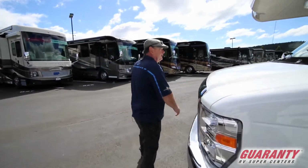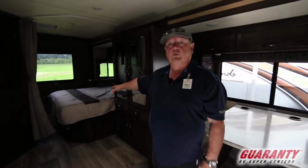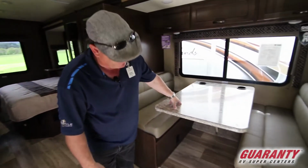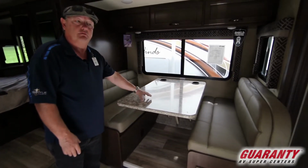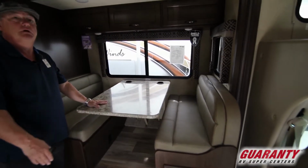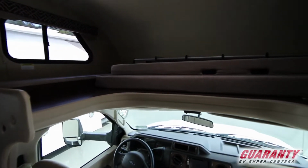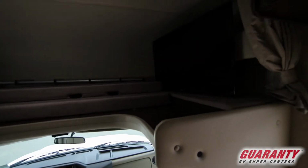Let's go inside and take a look. Walk around queen bed and back. It's got the magic dinette table that's going to make into another sleeping area very easily, very effectively. And then of course we've got our front overhead bunk with our big TV.